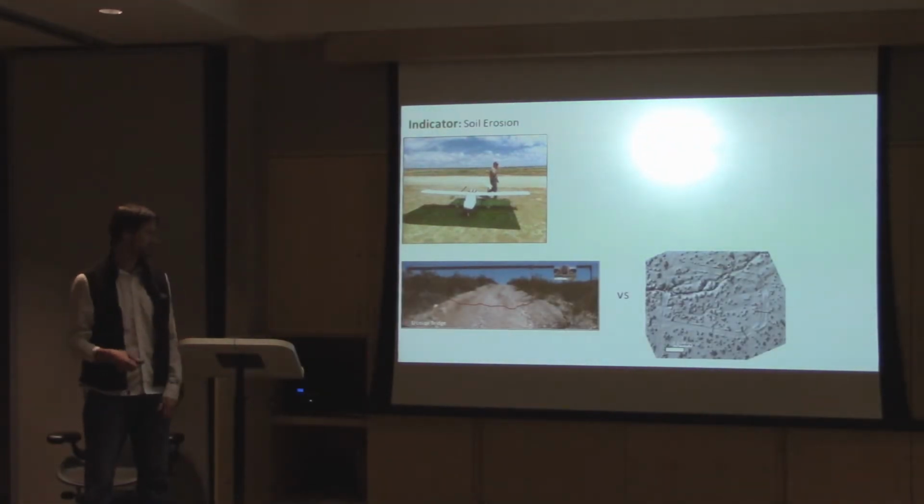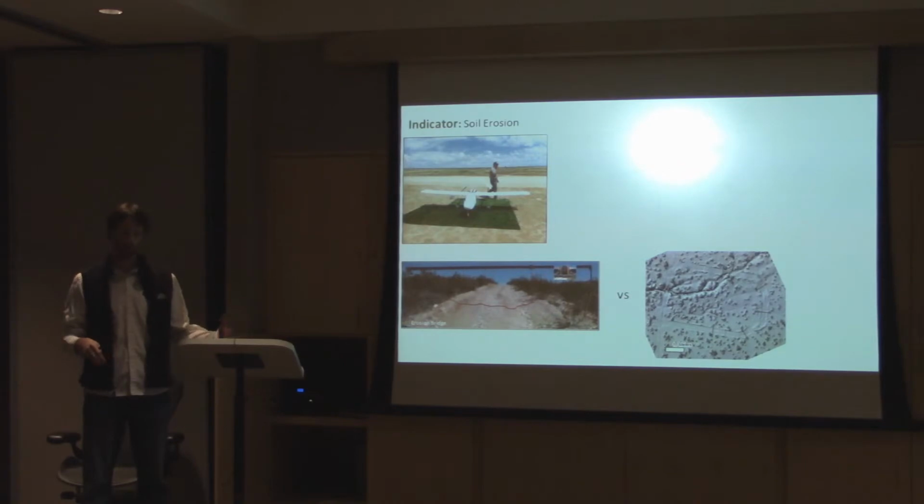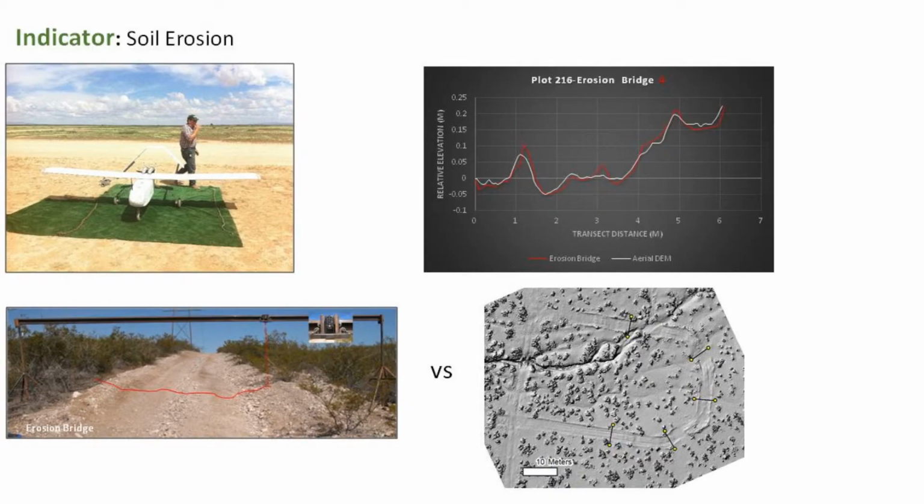We have some good field work thanks to Brad and Justin. They've been out in the track site doing these erosion bridges. If you're not familiar, an erosion bridge is a metal beam suspended above the ground. If you shoot a laser range finder, you can get an elevation profile. And if you do it over time, you can see how the land changes. So we wanted to take Justin and Brad's erosion bridge data and compare it to our aerial DEMs and see how well we are doing.